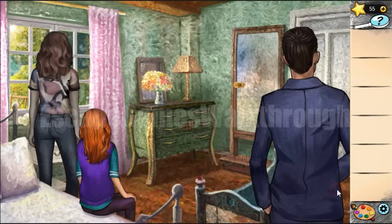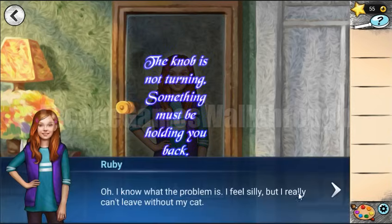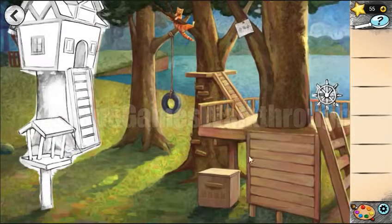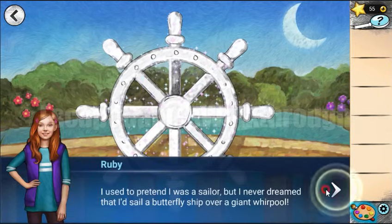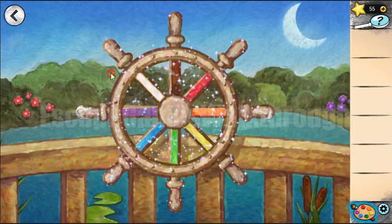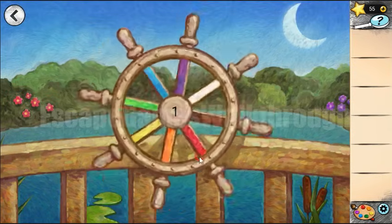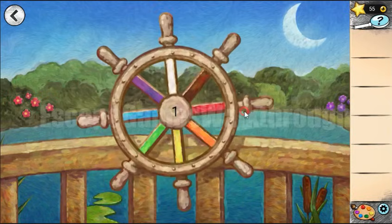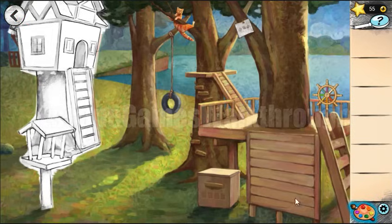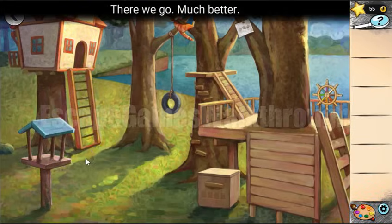Okay, and the last, the rabbit must go through the mirror. So let's solve her puzzle. We have paint, so let's paint this whirlpool wheel, so it contains colors. Okay, we have rotated it. 3, 1, 2, 3, 4, 5. Okay, let's go back and paint this house. Okay, much better.